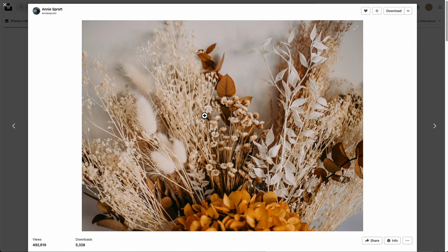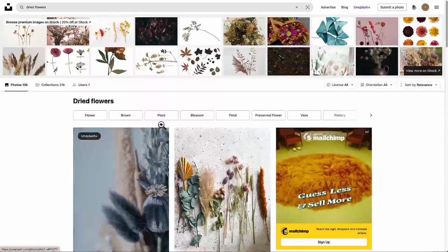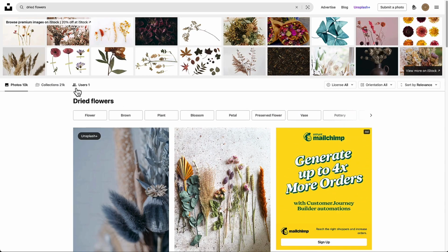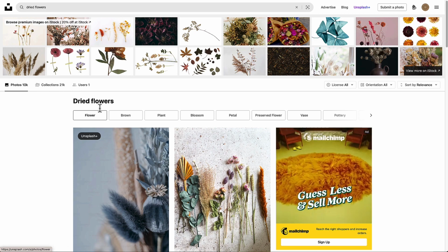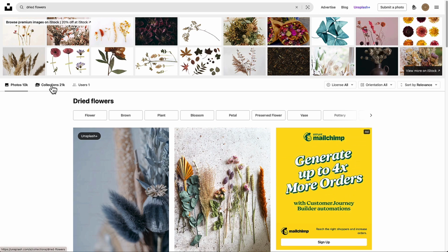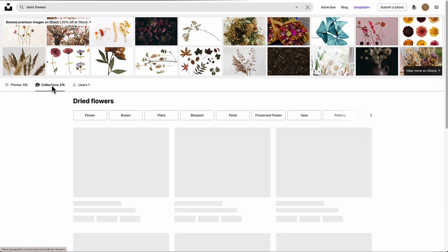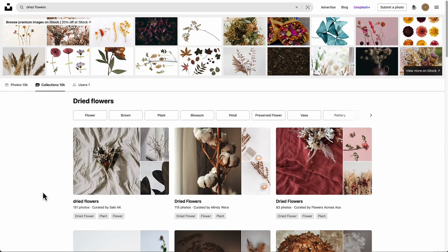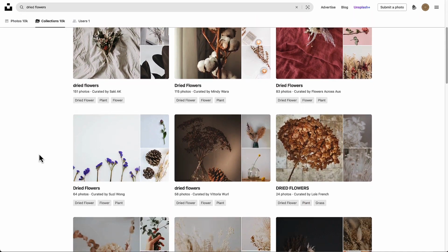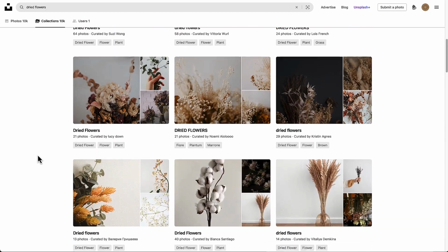The other thing that I wanted to show you, which I think is great about Unsplash, is when you've searched for that search term like dried flowers, on the top here, you'll see that there is an option to click on collections. Now, when you click on that, it basically takes you to collections that other users have made that include the terms that you've searched for. And this again becomes a really easy way to find consistent photographs that work with what you're looking for.